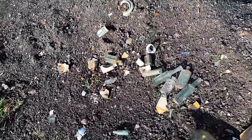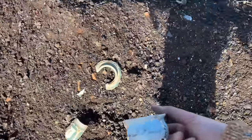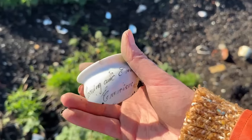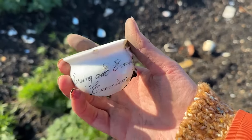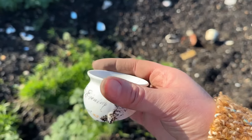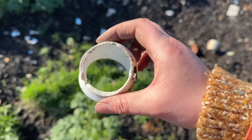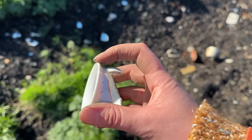Oh, I was hoping this was still here. This that I found last time, and then I asked people what it said. And I know what it says now. It says morning and evening exercises, which is a euphemism for having a number two. And of course, look, it's in the shape, or it would have been in the shape of a potty, a bedpan.